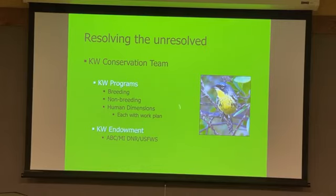We each work from a work plan that's developed through reviewing the literature, figuring out what the obstacles are to getting habitat on the ground at both ends of the range. We're also trying to build up an endowment. It's now up to about $500,000, and this is between American Bird Conservancy, Michigan DNR, and Fish and Wildlife Service.